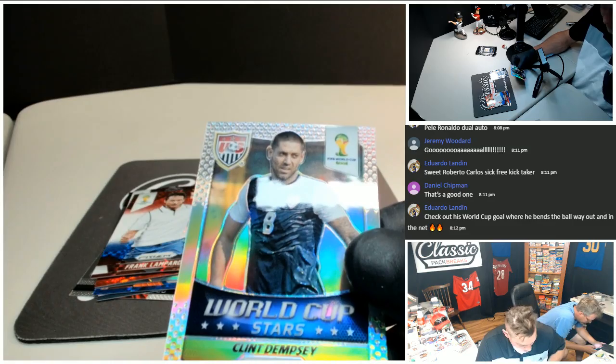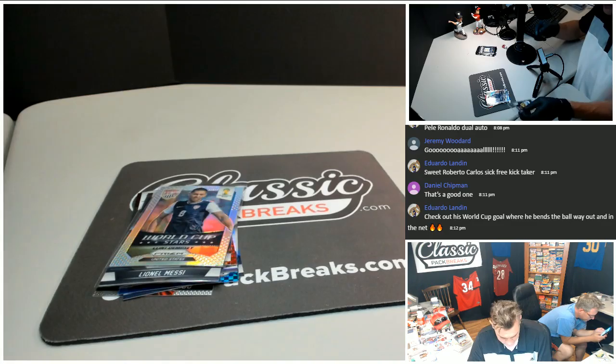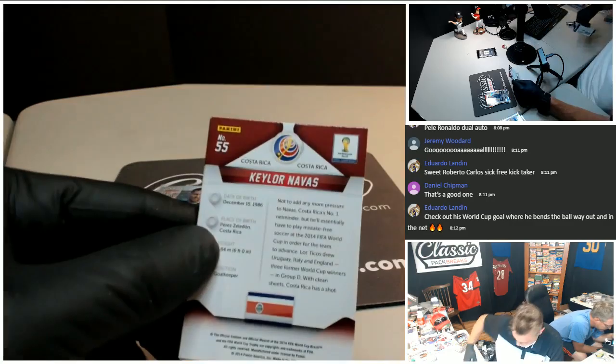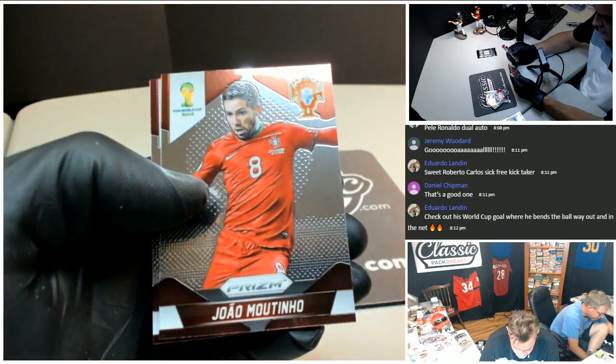This is a pretty good looking box here, Jeremy. With all the countries that are in here, to get a Brazil badass, that's a score. All right. Two more here, Jeremy. Here we go, buddy. Got Percy. Podolski. There he is. Nice card. Deutschland. The Germans. All right, here we go, here we go, here we go.